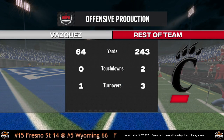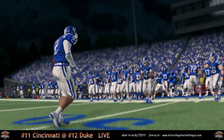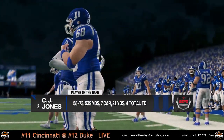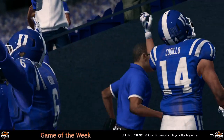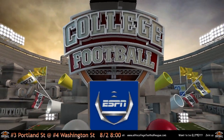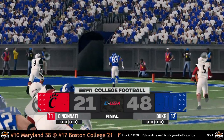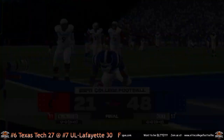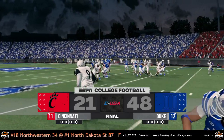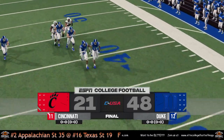I think the story of this game was basically Duke taking care of the football. As I believe only the pick six was for Duke, and Cincinnati had 4 turnovers. And sometimes turnovers could be the difference between a win and a loss. Yes, and Cincinnati, they turn the ball over. Duke, I mean, they have one or two turnovers, but that pick six, I believe, was the only one really. But turnovers, yes, turnovers can kill you.